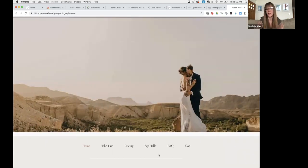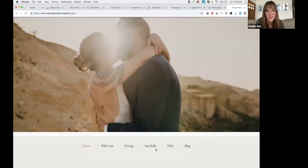They don't know what they're supposed to do. They don't know how to navigate. They don't know where the information they're looking for is.